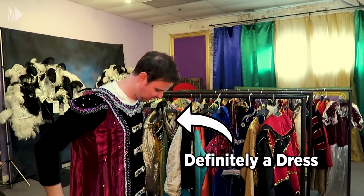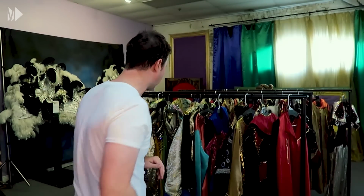I kind of like this one. This is pretty snazzy. I might wear this wherever I go. It's actually pretty hard to tell the difference between the men's clothes and the women's clothes. I think I might have tried on a dress before, not entirely sure, but whatever, I can live with that.